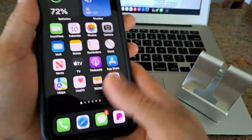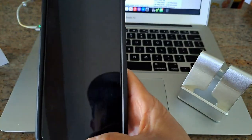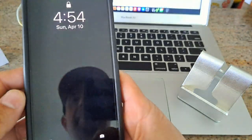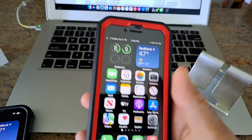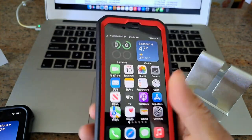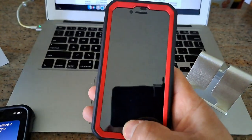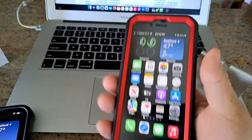Let me try it. And then I got to use two hands. I got to tap and swipe. Tap and swipe. Tap and swipe. Okay. To me, it's faster. The animations are a little bit slower on this one, but the unlocking is faster. Boom. And it's easier. I could do it one-handed. It's just a more comfortable phone.